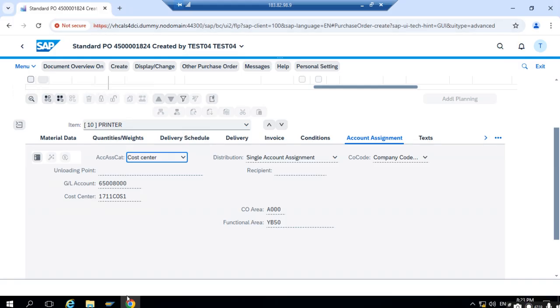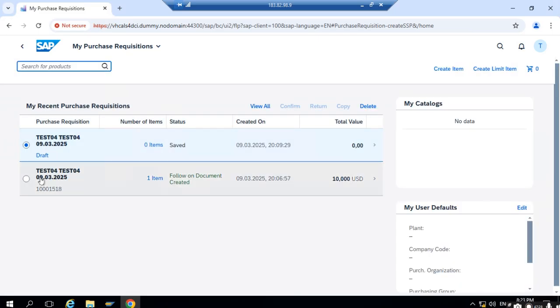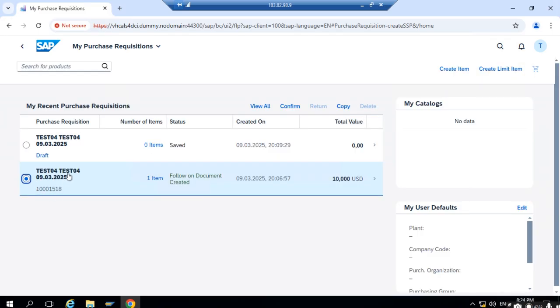So now we have created the purchase order. If we go back to the My Purchase Requisitions New application, for this purchase requisition, under the status column the system is showing follow on document created. It means with respect to this purchase requisition, a purchase order has been created. That's why it is showing the status as follow on document created.